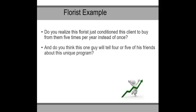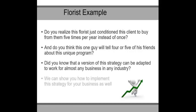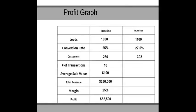And do you think this one guy will tell 4 or 5 of his friends about this unique program? Of course he will. Did you know that a version of this strategy can be adapted to work for almost any business in almost any industry? We can show you how to implement this strategy for your business as well. So looking back to our original numbers and remaining ultra conservative, we could assume it would be fairly simple to use strategies like this to easily increase our 10 visits each year to just 11 visits.